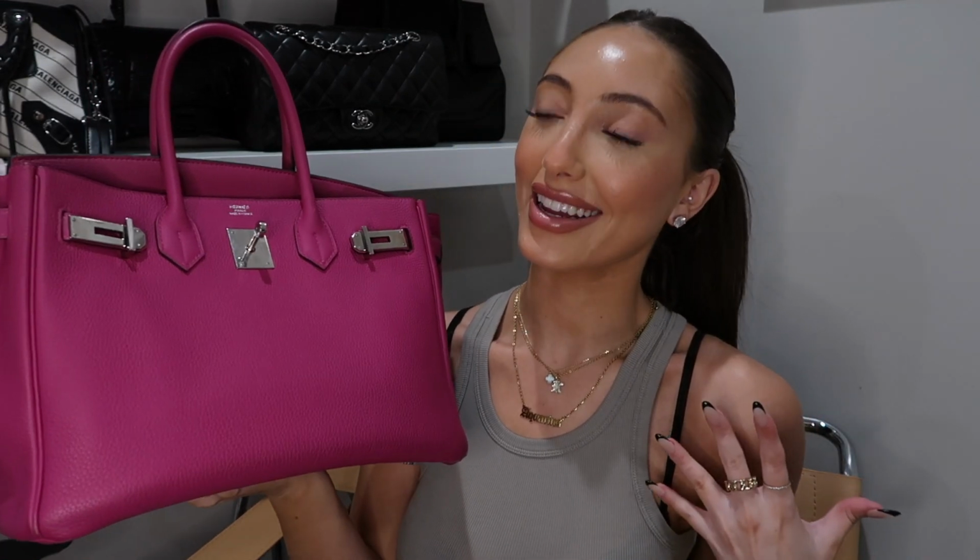The very first bag I'm going to speak about is obviously my Birkin. This is my Hermès Birkin 30, Togo leather, palladium hardware, in the color Rose Pourpre. I got this for my 21st birthday from my dad. I absolutely adore this bag. It's my favorite bag in my collection for very obvious reasons. It's just amazing. I get so much use out of this bag.